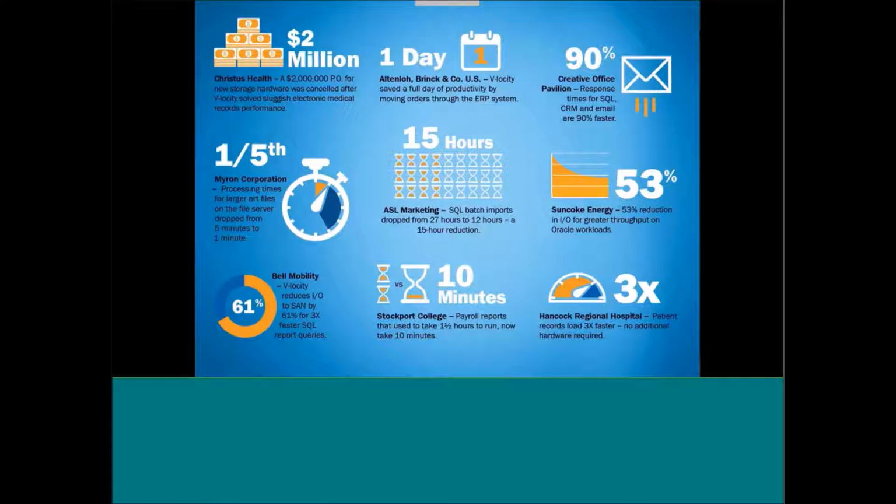Christus Health on the top left-hand side. They virtualized all their physical servers running their electronic medical record application, and they started to run into a few performance issues. And they were about to pull the trigger on a $2 million NetApp purchase. But before they did it, they evaluated Velocity first and found out that we were able to double their performance. And they actually cancelled the PO for the NetApp storage. And I'm sure that the NetApp guy was quite cross.